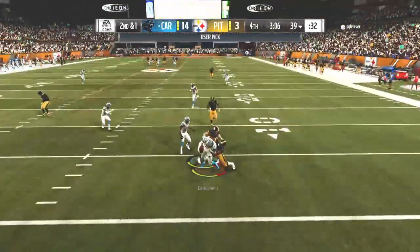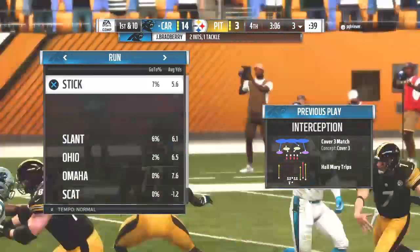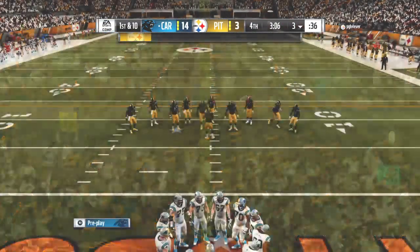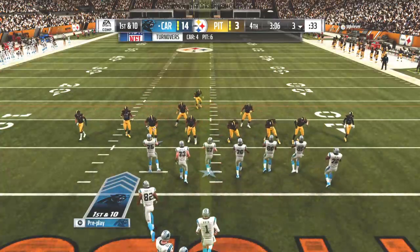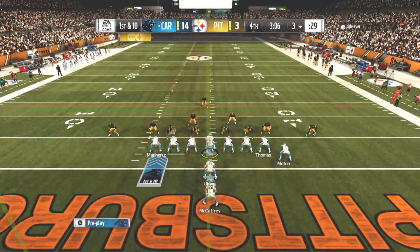And now here's another interception. Picked up by James Bradbury. And a big turnover there as his guys will get the football back. What a nightmarish game he's having now. 6 interceptions that he has thrown.